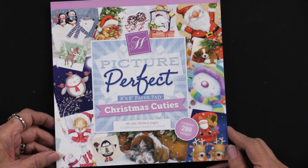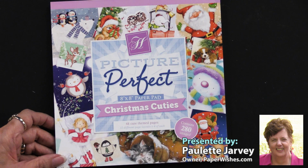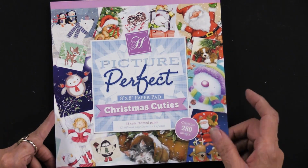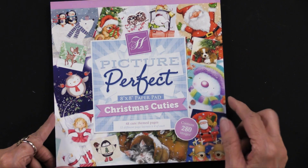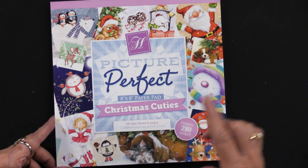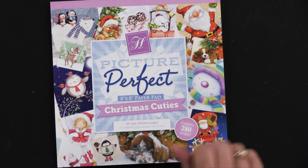Our friends at Hunkydory have made some picture-perfect pads. Yes, they have. And this is called Christmas Cuties, and it has 280 images. Now, what you get is 48 pages, and each page has a variety of images on it, and I'll show you what they look like right now.